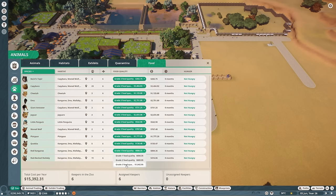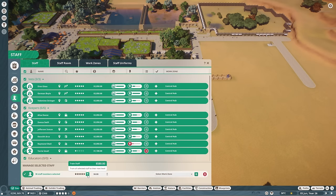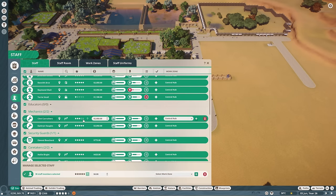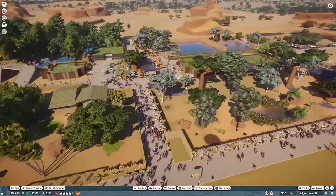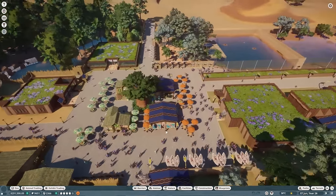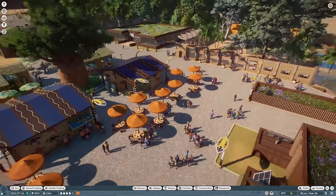And if we're building an ethical zoo, then we need to make sure we're giving the animals the best food quality that we can. And I think we should make sure that our staff are fully trained up as well, because particularly our mechanics, we need to make sure they're both at their maximum to maintain all of these sections we've got, all of these solar panels, all these ATMs, everything. We need people to be enjoying the zoo and having it work properly.